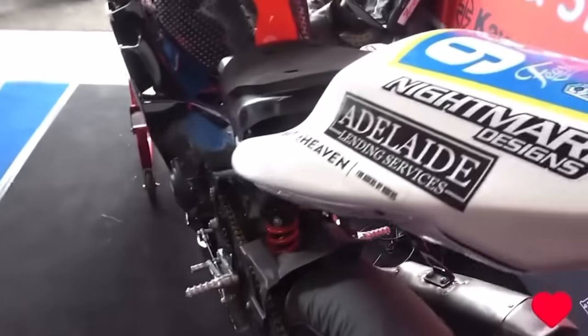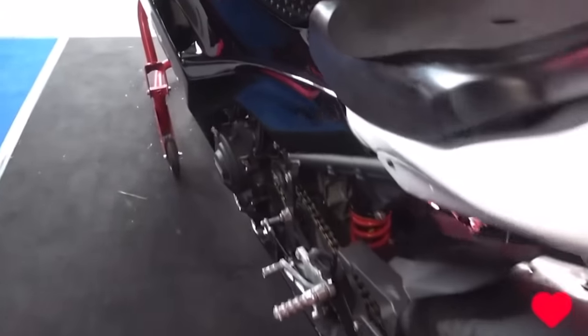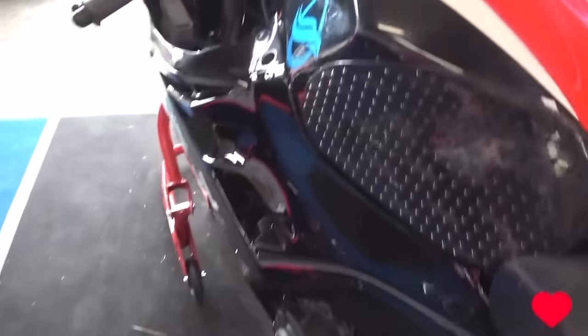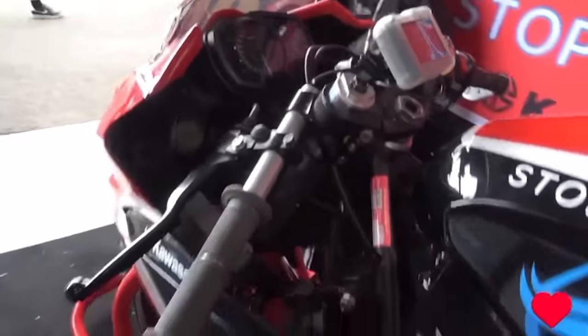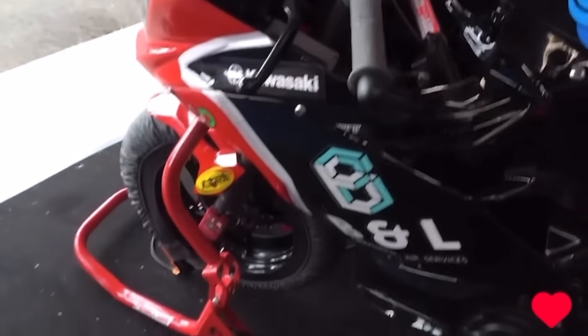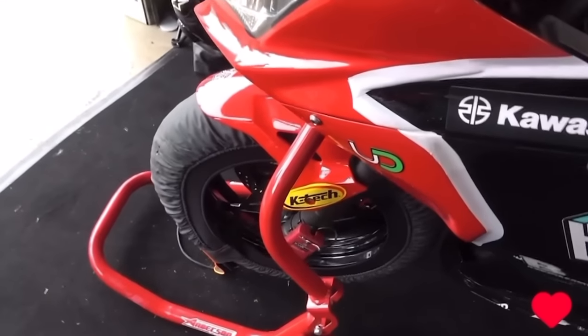Definitely had lots of ups and downs, but you learn from them, you set up the bike differently, and it just comes with knowledge and experience, and I'm ready to give it a shot. Definitely reckon there's a bit more in it. I know there's more in it, so really excited for qualifying and just to get a good solid lap, and I'll be happy with that.